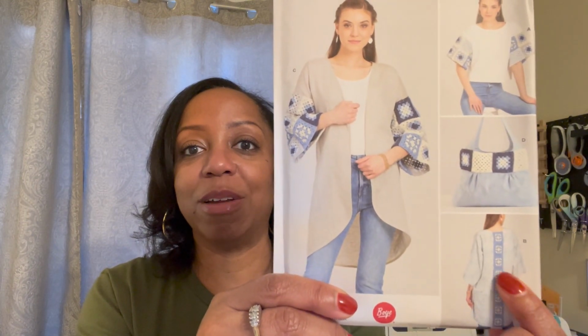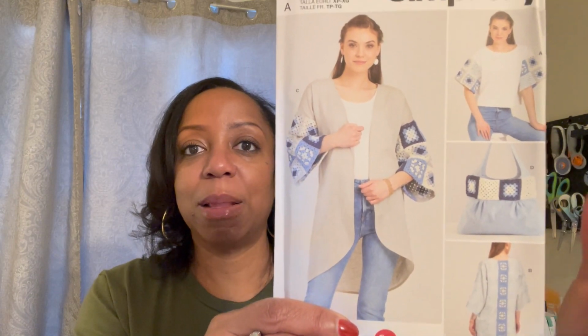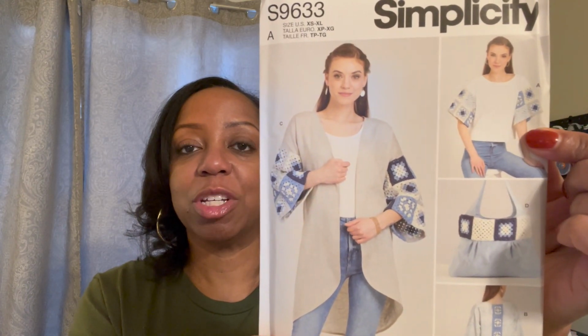So the next one I thought was really, really cute is Simplicity 9633. And you guys, this is a one pack pattern. It's size extra small through extra large. And I just thought that this was a really cute little jacket there. The purse I really thought was cute. And then look how different this jacket is in the back. And then look at the sleeves on this shirt.